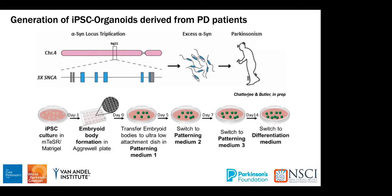Our approach to this screening platform was to take iPSC organoids derived from PD patients. We took patients who had triplications of the alpha-synuclein locus, which generates excess alpha-syn and leads to Parkinsonism. Taking iPSCs from these patients, you can culture them, form 3D embryoid bodies, and then push or differentiate these embryoid bodies to different regions of the brain, depending on which patterning mediums you switch them into for multiple days in vitro.